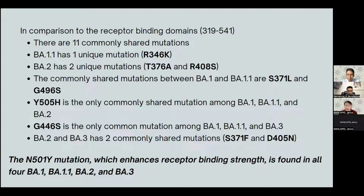D405N. So, going back, the N501Y mutation, which enhances receptor binding strength, is present in all previous variants of concern such as alpha, beta, gamma, and delta, and Omicron. Present din siya ngayon sa all 4 subvariants ng Omicron, which is the BA.1, BA.1.1, BA.2, and BA.3. And this N501Y mutation has a general positive relationship dun sa stabilizing effect niya on the receptor binding and then their population incidence. So again, this study has proven na N501Y talaga yung may pakana nung increase in transmissibility and infectivity ng subvariants of the Omicron virus. So big problem talaga yung N501Y mutation.